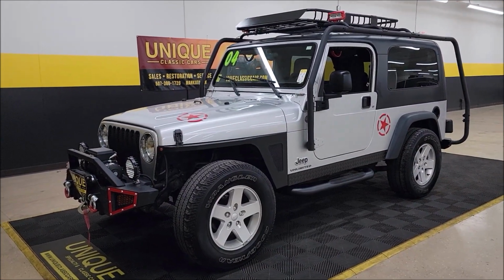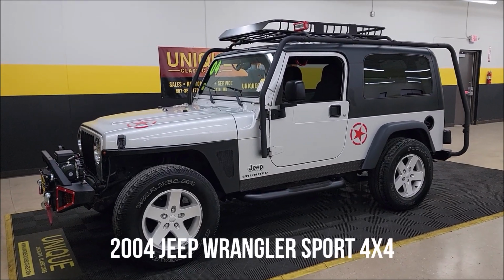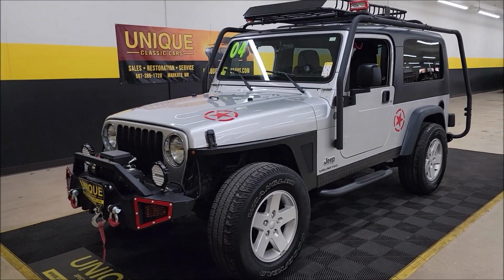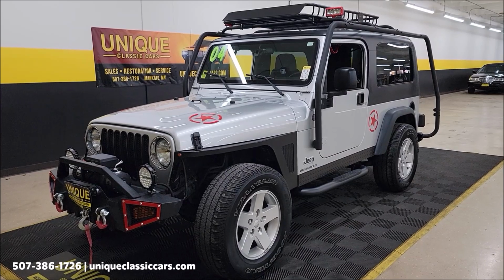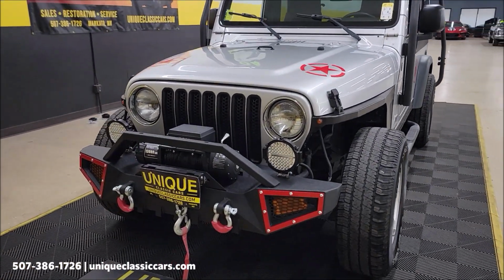2004 Jeep Wrangler Sport 4x4 here at Unique, especially in classics. As you can see, some custom accessories on this we'll get to in just a bit. First off, underneath the hood, tried and true 4.0 liter inline 6-cylinder, automatic transmission with overdrive in this one. Power steering, power brakes, AC blows cold.